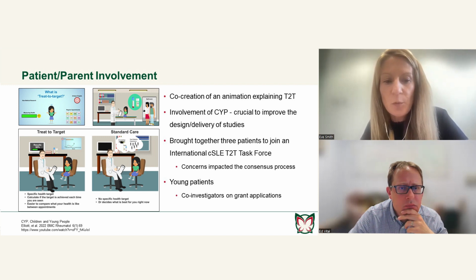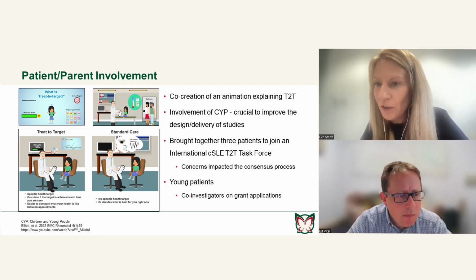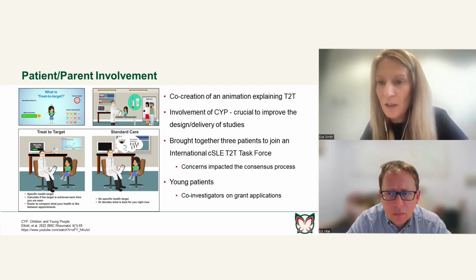And building on that, we went out to 3 different public patient involvement groups and worked with them to develop an animation which helps to explain this idea of treat to target and is lupus specific. And you can view that on YouTube, and you can also share it with any patients in advance of a treat to target clinic appointment to help them understand the approach a little bit before they actually hit the clinic room.